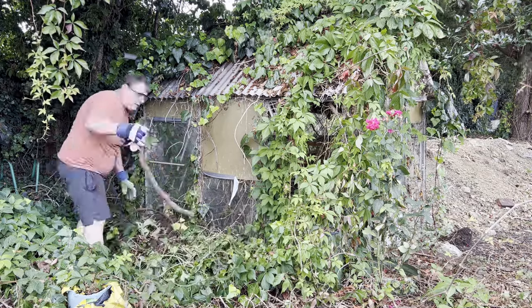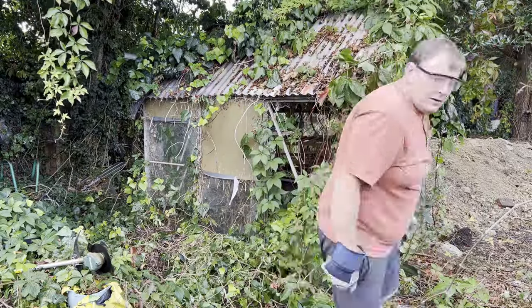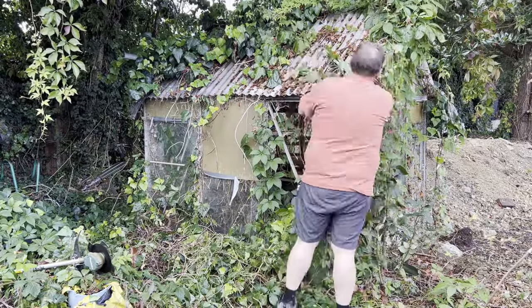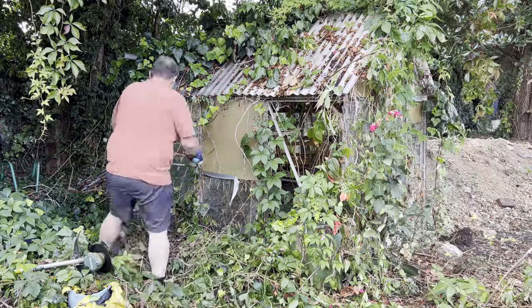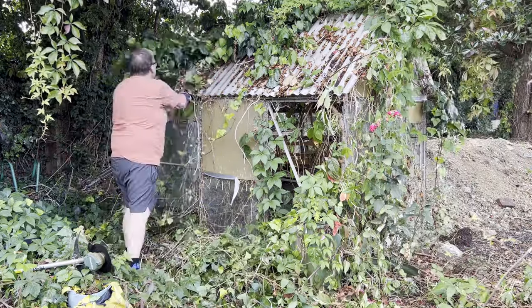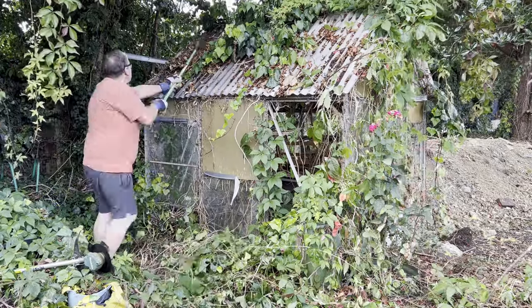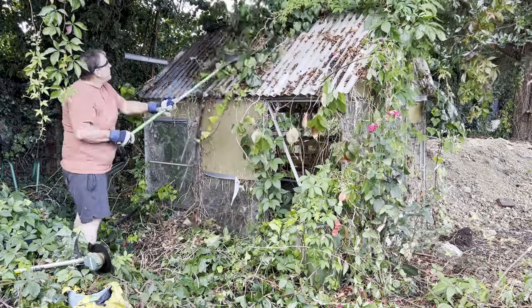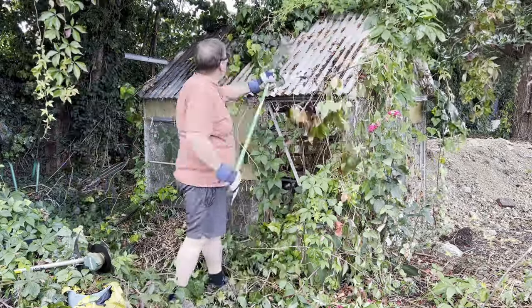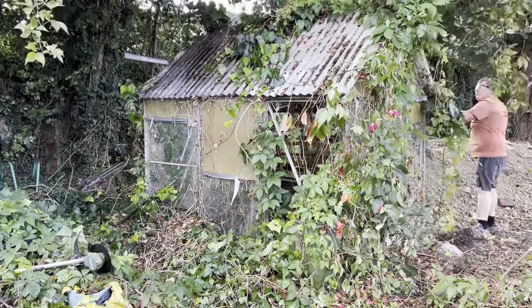None of it useful. Well, that's not true actually. In there, through that little window you can see now, is an old stone Belfast sink. It's still there for the moment. Looking forward to eventually getting that out and seeing if it's any use. I'm not sure how the roof withstood all the years. Probably the ivy and everything that's on top of it protected it in some way.